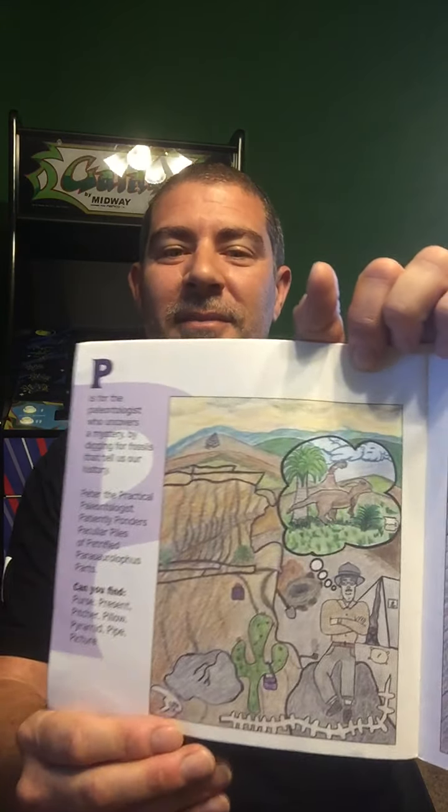P. P is for paleontologist who uncovers a mystery by digging for fossils that tell us all about our history. Peter the practical paleontologist patiently ponders peculiar piles of petrified Parasaurolophus parts. And can you also find a purse, present, pitcher, pillow, a pyramid, pipe, and picture?